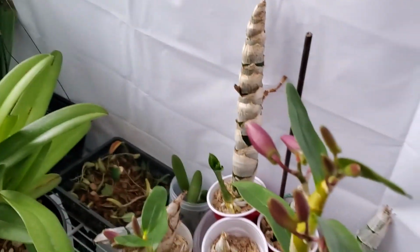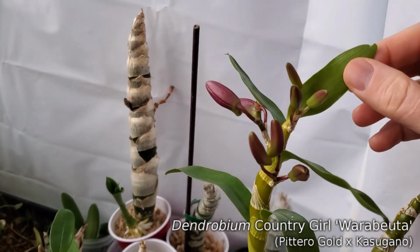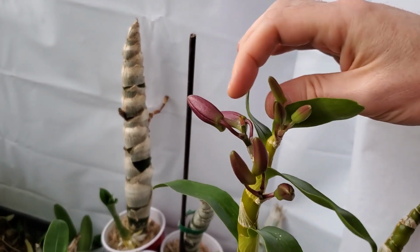We got Dendrobium Country Girl getting ready to pop some flowers out. Accidentally broke one off. Oops.